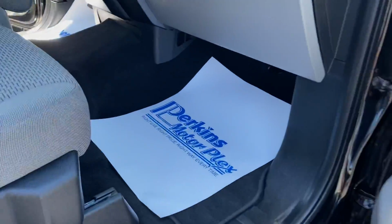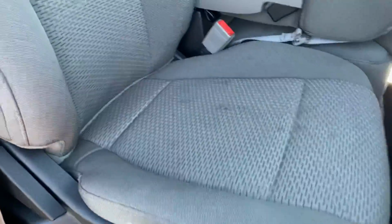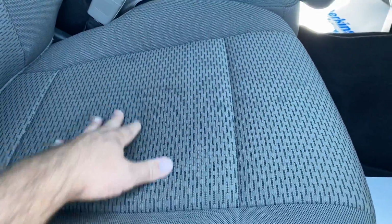Passenger side looks great. Again, have those factory floor mats on there. Passenger seat looks good. No rips or tears, just a little bit of scuffing on there.